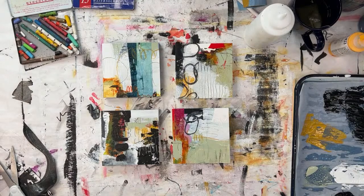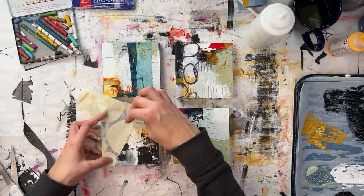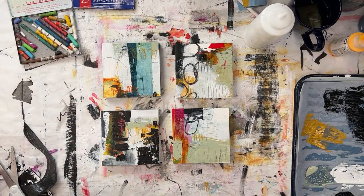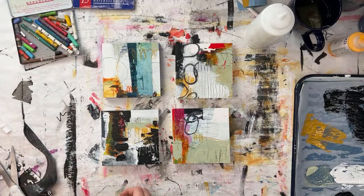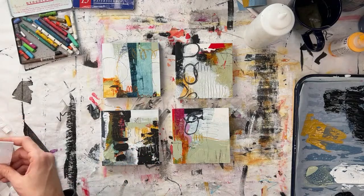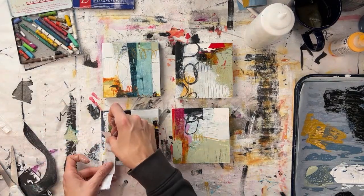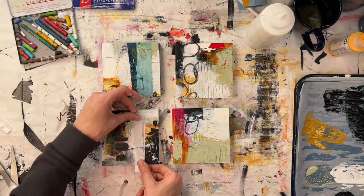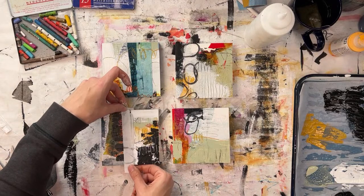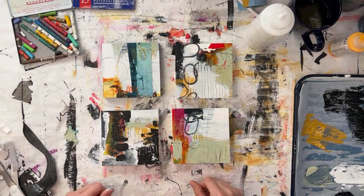Looking to see what I have. No. Do I have any good white tissue paper collage? Put that on it. A little paint swatch. I don't know. Stay tuned.